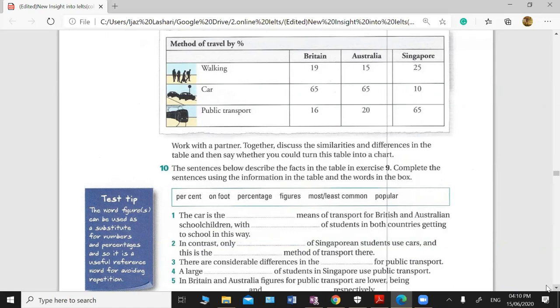So what are the different words from the top? Look at the table here and tell me what words. Someone says popular, highest. Car is the most common means of. Most common, yes, that's right. Most common, popular. Popular 65%. You can also say 65%. So most common, with 65%. Yes. So the car is the most common means of transport for British and Australian school children, with 65% of students in both countries getting to school in this way.